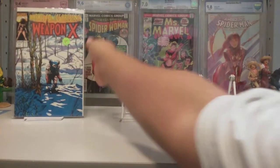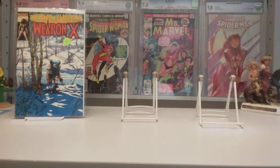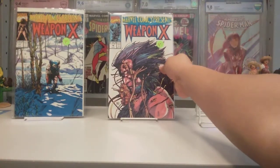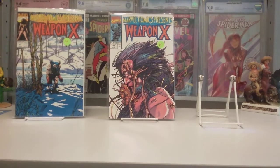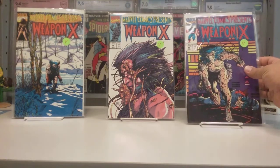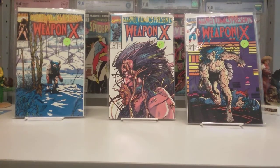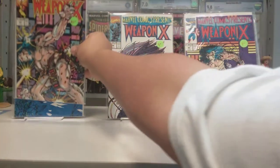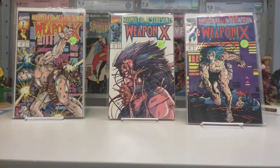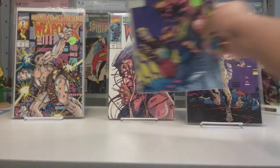So I got Weapon X number 77. Marvel Comics Presents Weapon X number 77. As you guys know or may not know, the series actually starts at issue 72. Here's 78. These are all great covers done by Barry Windsor Smith. Here is number 80. Here is 82. I believe it's a 12 issue run, 8 issue run, I forget. 83.